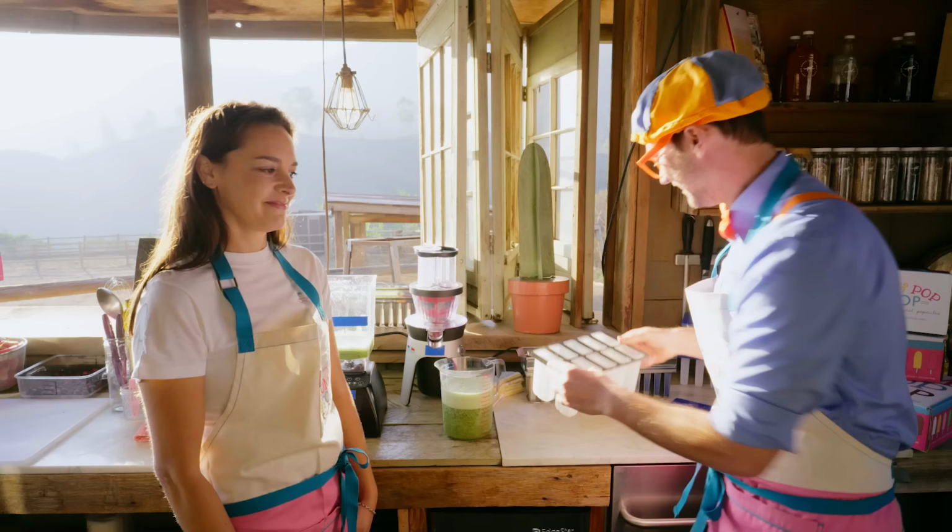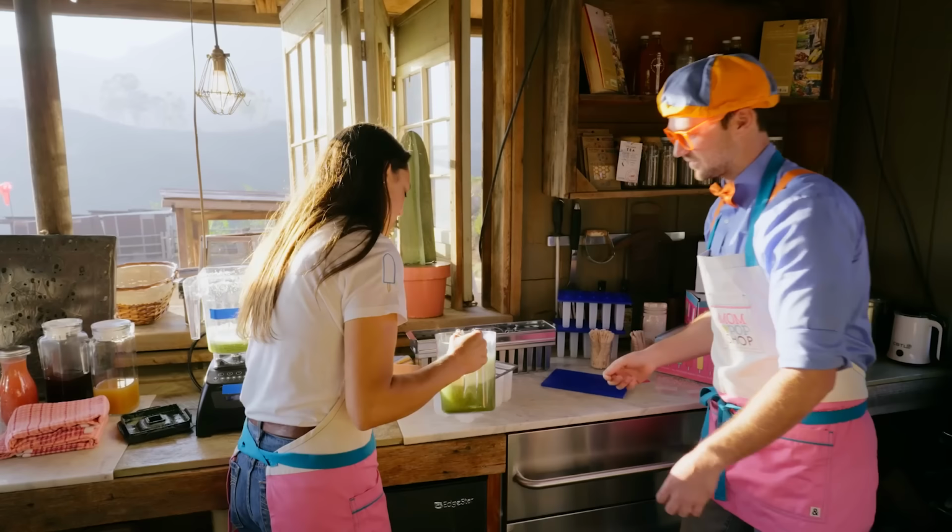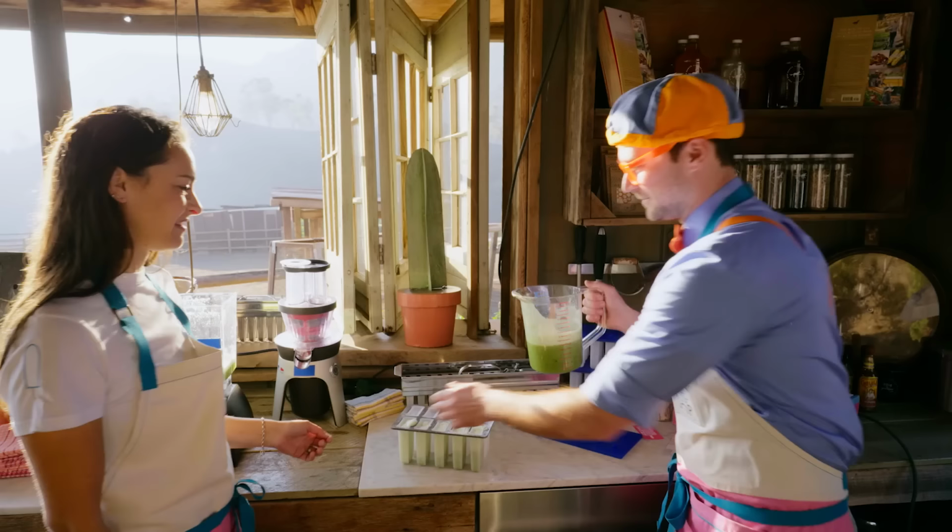Wow. That's a lot of popsicles. All right, and then we just pour it in there? Yep. Would you like to do it? Sure. Me? All right. I'll do 5 and you do 5. How's that sound? Okay. And we get a little foamy. That's okay. Now I will pour 5 as well. Here we go.